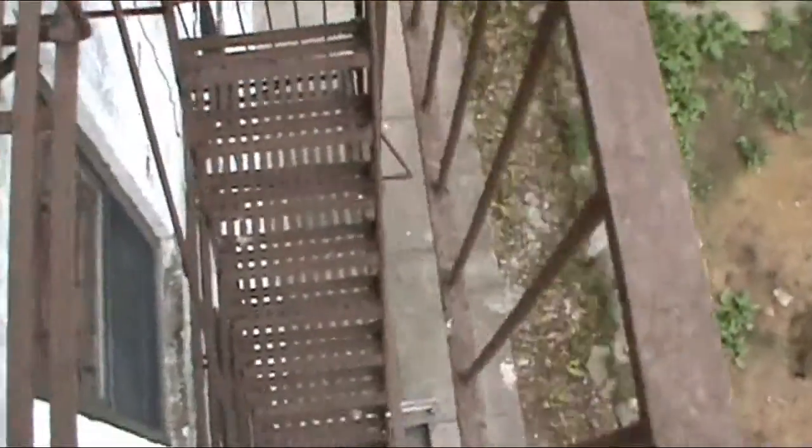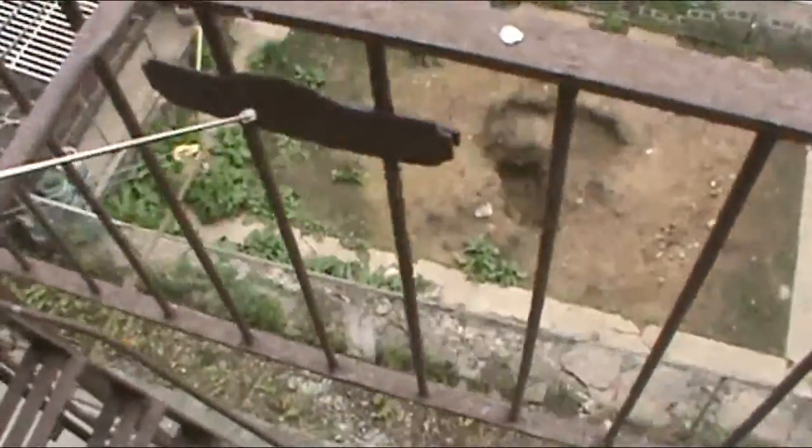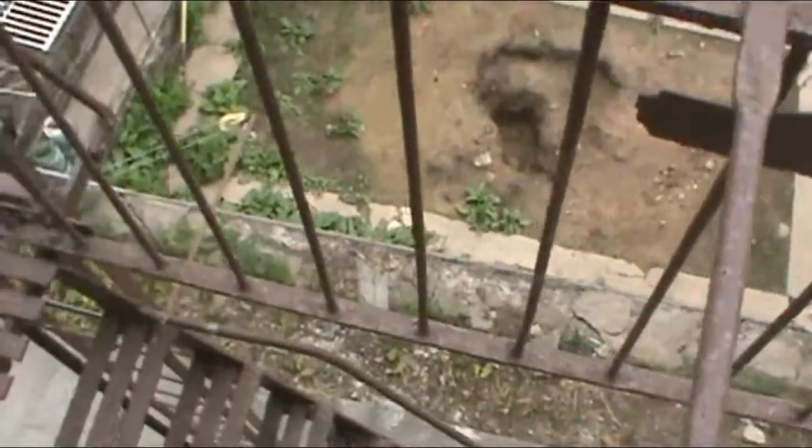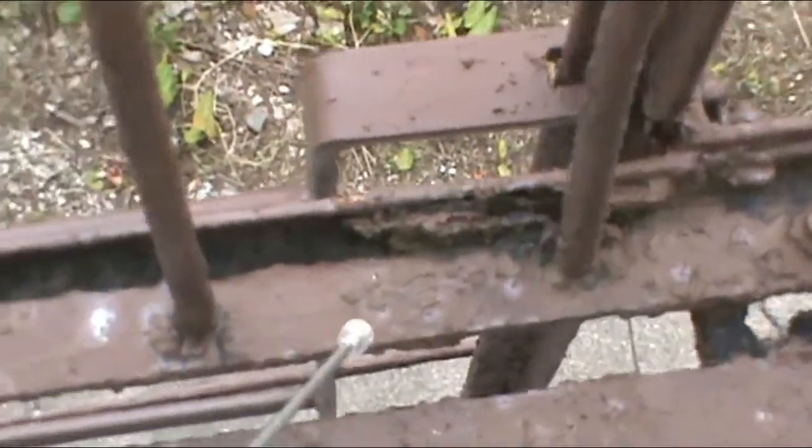Okay, going through to the back. As you can see, these are the original plates that tell you to maintain your fire escape. The ladder section, look at all the massive rust jacking that's happening here. So this ladder is in need of repair. Routine maintenance will not do. As you can see, the ladder drops. There's some clothes hanging going on.